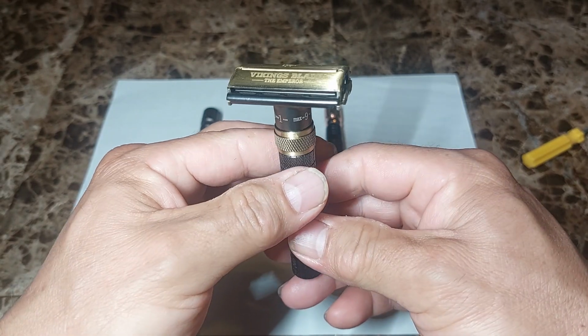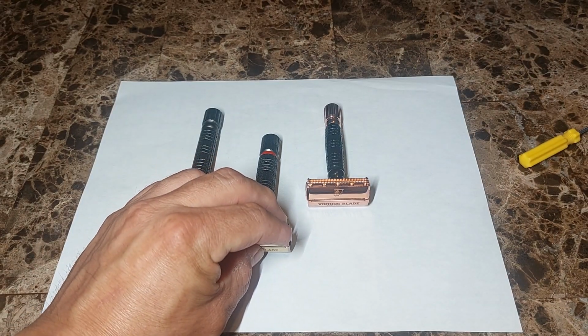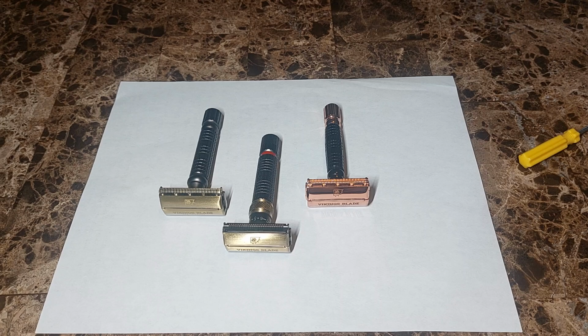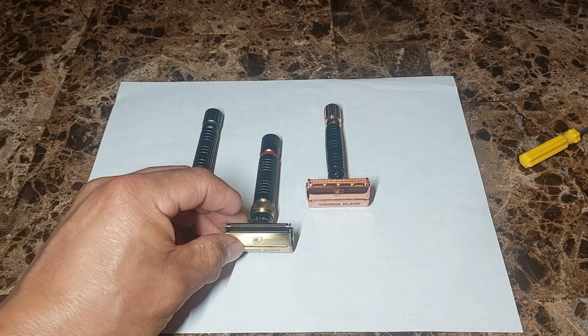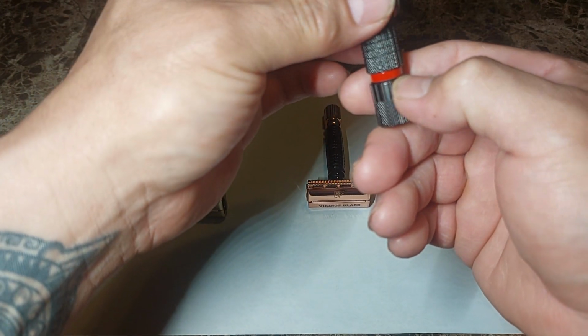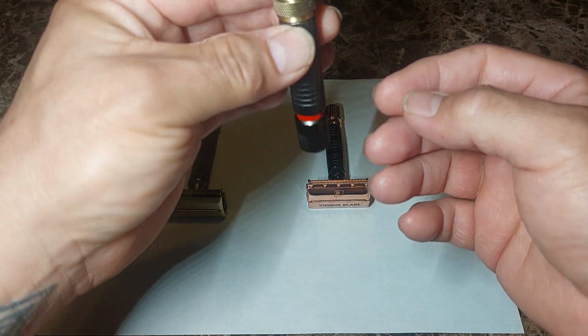So these are the three Vikings Blade models that I have: the Emperor, the Chieftain 5 BC, and the Odin model 5 BC. But they have other models too. They have models that cater to women, such as the Hera, the Aurora, the Eva, the Psyche, and the Athena. And the other Chieftains that I don't have here are the Godfather and the Vulcan. So yeah, this is actually the Emperor Meiji is what this one is. And it's inspired by the Emperor from Japan. That's why it has that red strip right there.